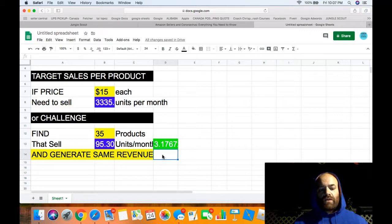If you're doing retail arbitrage every day, you probably would be able to find that inventory in a month's time, because you just have to find one a day, one different item a day that's doing that volume, and start buying 10 of each or 50 of each and just testing them.